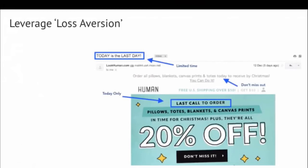Don't forget that you can leverage loss aversion. This is our tendency to avoid losses rather than gains. Most studies suggest that we feel more discomfort with loss than we feel good about gaining something. So telling people that they're about to miss out, using FOMO, is a great way to increase retention rates.